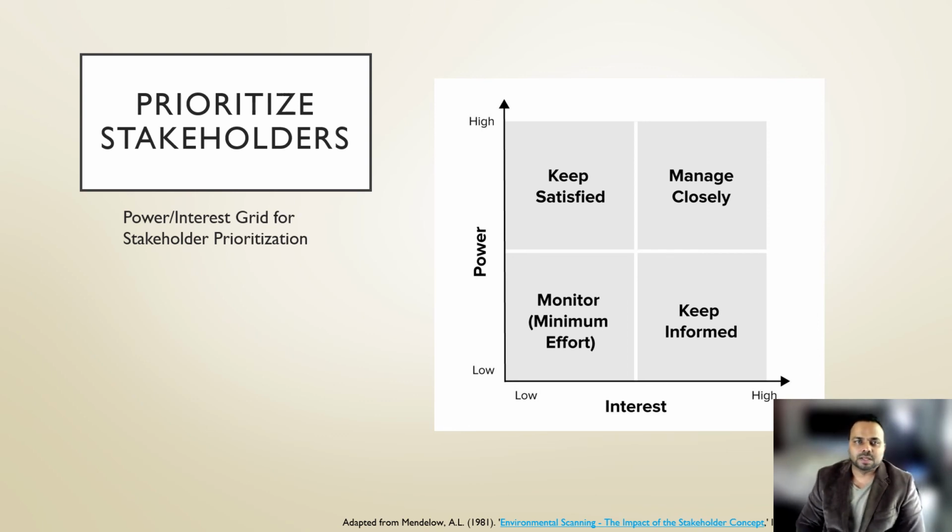Now, there are people that are high power and highly interested. You manage these people very closely. You must fully engage these people and make the greatest effort to satisfy them and keep them informed, involved, and engaged in the projects, strategy, goals, and objectives of your organization.